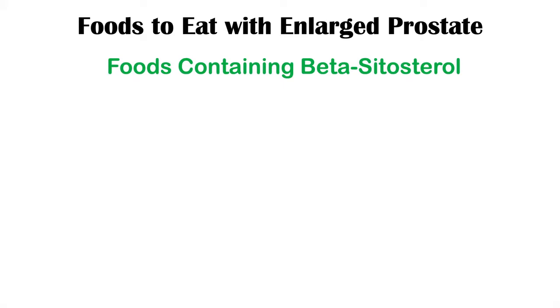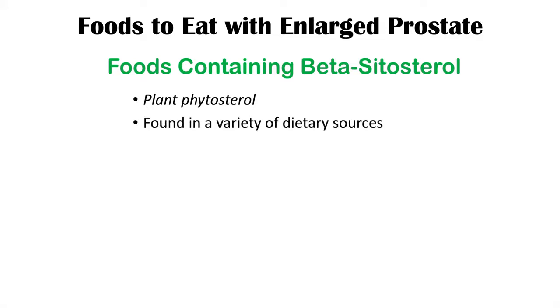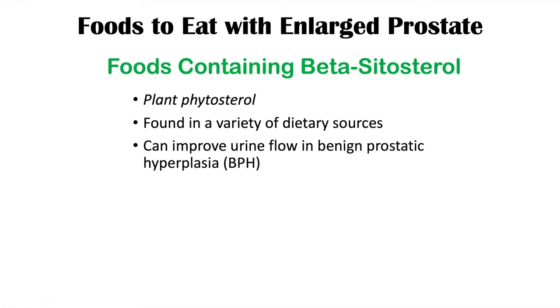Now, another category of foods that is very beneficial for an enlarged prostate, especially in helping reduce symptoms, are foods containing beta-sitosterol. And beta-sitosterol is a plant phytosterol. And you might be wondering, where can I find beta-sitosterol? It's actually found in a variety of different dietary sources. I'm going to mention quite a few here. And the reason why beta-sitosterol consumption is recommended if you have an enlarged prostate is because it can improve urine flow in benign prostatic hyperplasia, BPH. So it improves symptoms associated with an enlarged prostate.